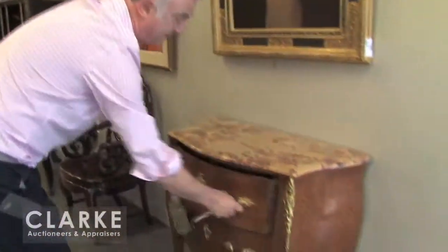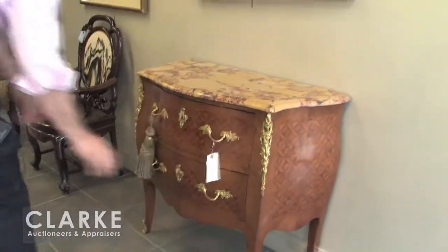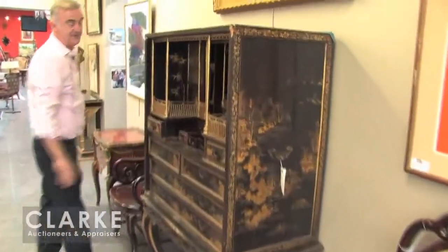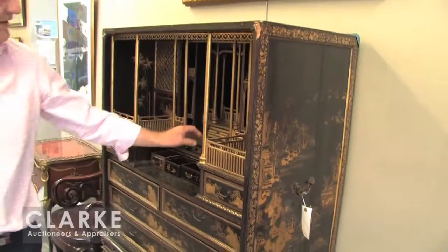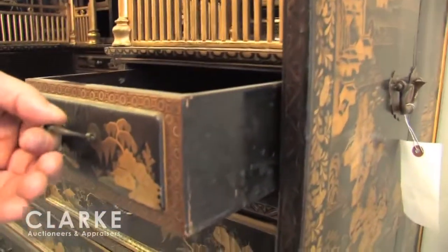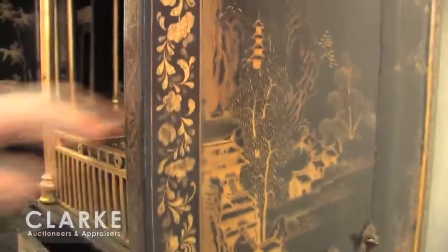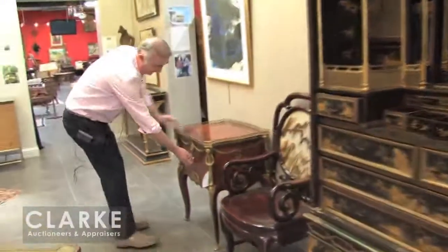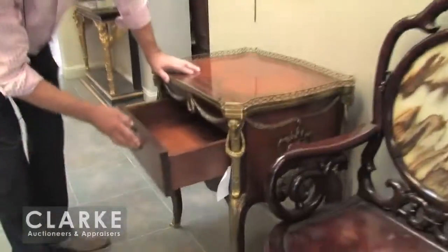Here we have a nice parquetry inlaid, probably 19th century marble top. We have this beautiful 18th century medicine cabinet. The front doors have been removed for travel, but it's a nice early one. I believe it came from a Park Avenue estate. Beautiful detail, nice gilding, nice work. It's on stand.